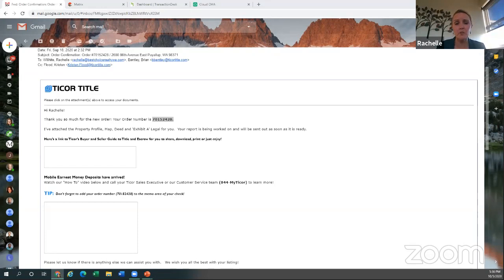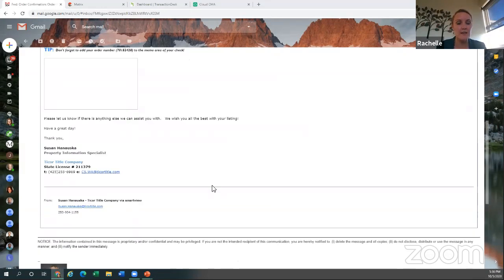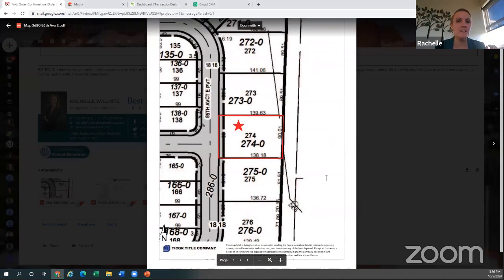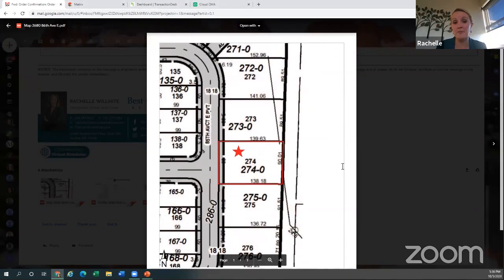So scroll down to the attachments, Shannon. And as you can see, what they've sent me is a little more than a trio because in their system, I've asked for a plat map.